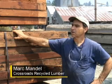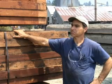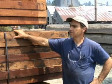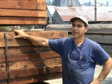Well, I only bought rafters and decking. It's got some nice long stuff. These 4x12s are 22 feet long. They're real dense grain, small tight knots, quite a bit of clear material. Just good stuff, and the guys did a good job taking it out.